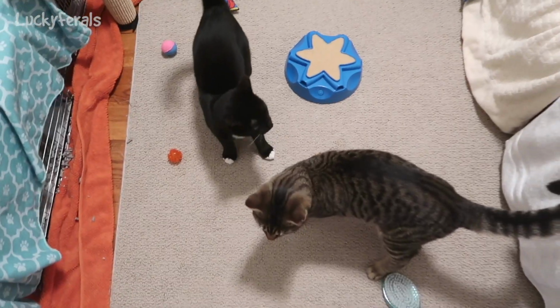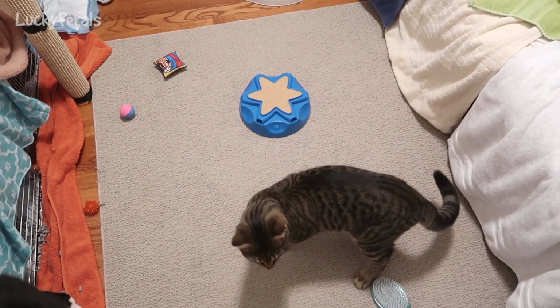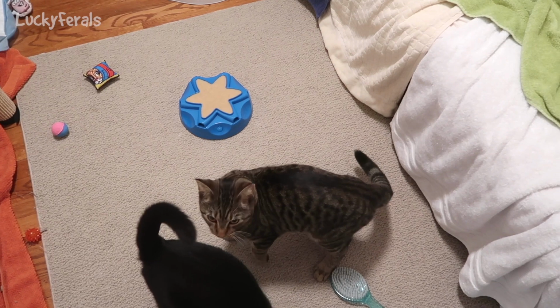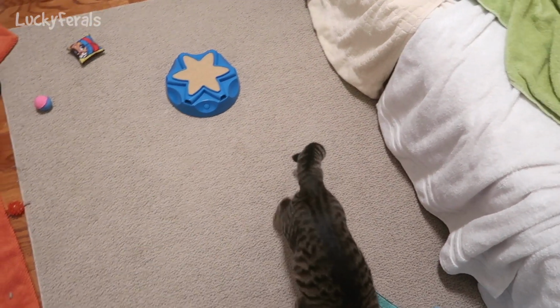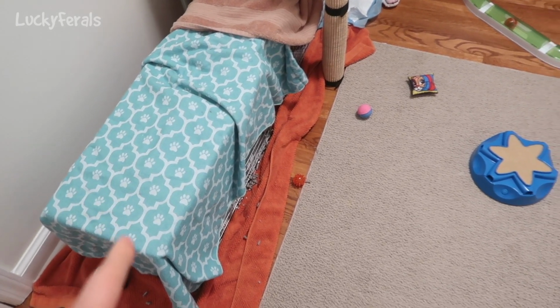It's 5:45 a.m. and Boo is just hissing at the door to his room really loudly. It is 6:52 a.m. It is still dark out, and I have to get Ringo into the transfer cage.